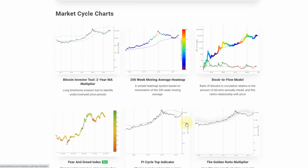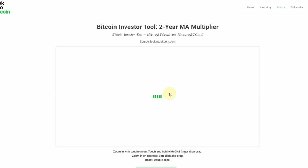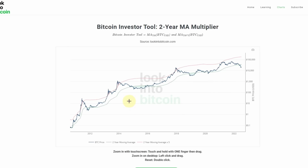There are a few more on this website which are highly interesting. Here, for example, the 2-year moving average multiplier. Again, here as well, we are below the lower band of this 2-year moving average. And again, that only happened 1, 2, 3, 4, 5 times in Bitcoin's history. So they are all flashing buy signals. And again, this doesn't mean the price has to reverse to the upside tomorrow. It doesn't mean we need to be in a bull run already, but it indicates that from a higher time frame point of view, we are very close to the low, if we haven't seen the low already.